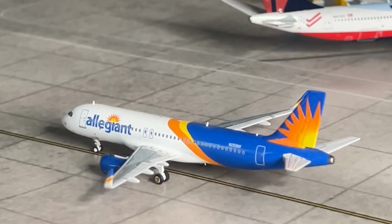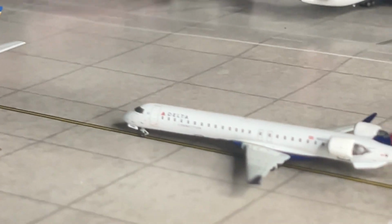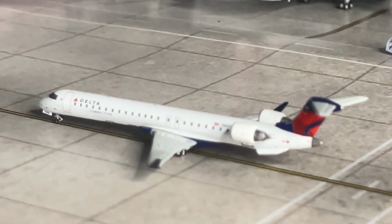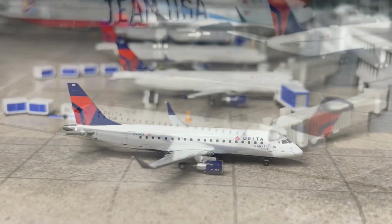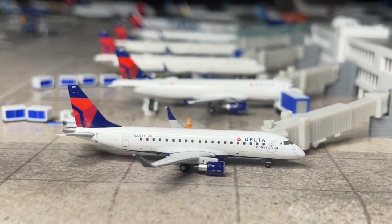and will be soon heading out to Allentown in Pennsylvania. And our final taxi aircraft between the terminals here, the Delta CRJ-900, and he'll be heading out to Cincinnati. And proceeding on over to Terminal 3 in the Delta section.